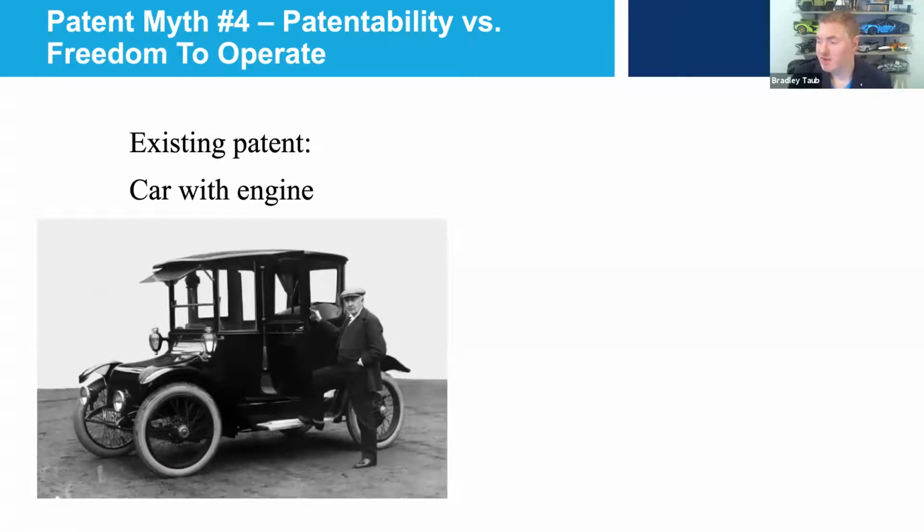Okay, this is our last myth, and then we're going to pass it over to Ariel to wrap it up. Myth number 4, this is a pretty tricky one. It even kind of trips up patent attorneys from time to time. Patentability versus freedom to operate, okay? So let's say we have an existing patent, and let's go back a number of decades, okay? This existing patent is on a car with an engine, okay?